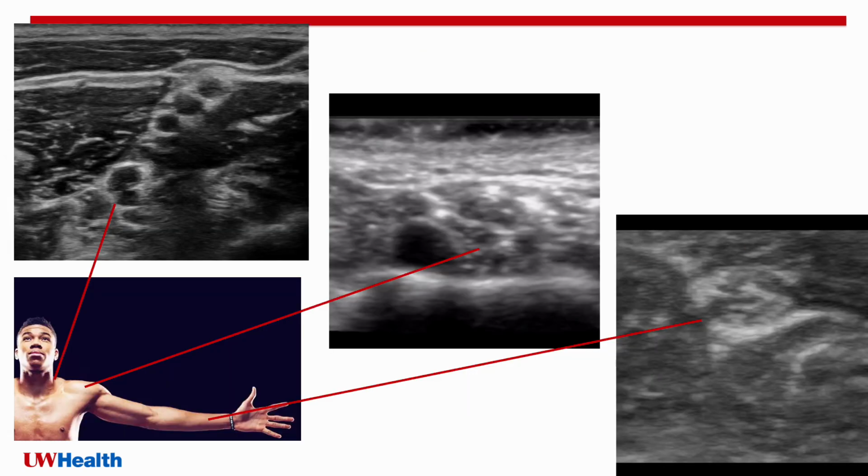Nerves will look different depending on where you are in the body. As nerves move distally, the amount of nerve tissue compared to connective tissue decreases, making the structures increasingly hyperechoic. The far right image is the median nerve, which is hyperechoic compared to the surrounding muscle. The supraclavicular brachial plexus is isoechoic to the surrounding tissue, and in the image on the far left, the interscalene brachial plexus appears nearly anechoic and could easily be mistaken for a blood vessel.